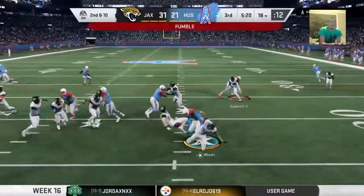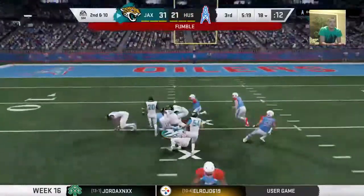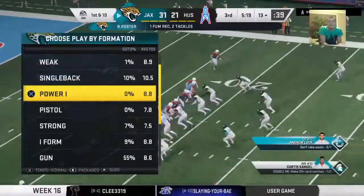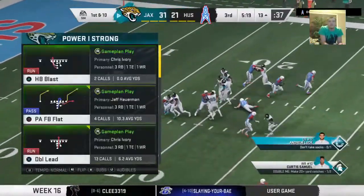Uh-oh, that's coming out. Yes, sir. Second time. Yes, sir. And they'll have a short field to work with inside the 15 at the 13-yard line.